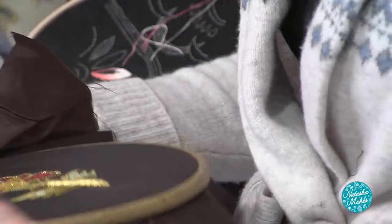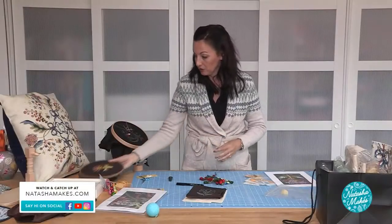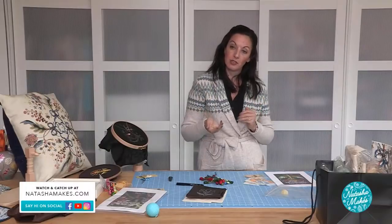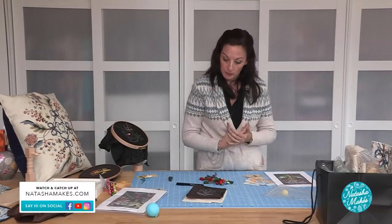So, but yeah, it's just to give that bit of security, particularly with the couching threads. You take some of those thread ends through to the back of the fabric. Yeah. So just having that extra layer of fabric makes it a little bit more sturdy. Okay. To put up with that treatment.